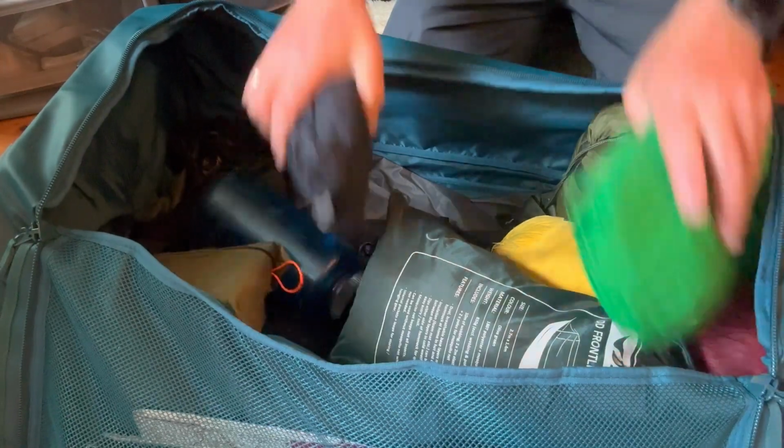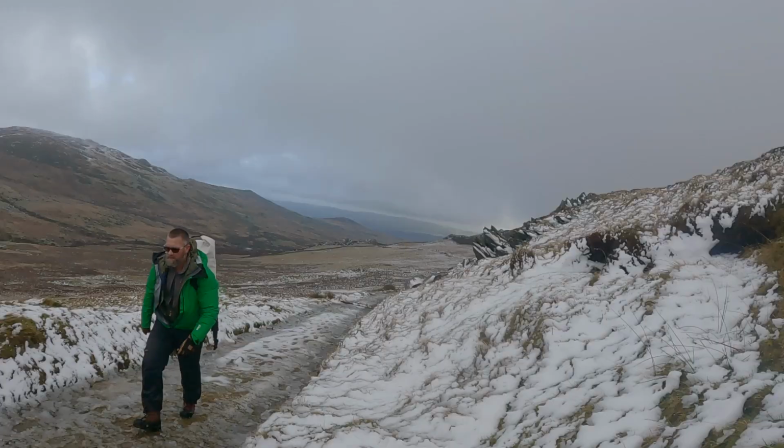Right, now wet gear. So wet gear, I've gone for packable wet gear. So jacket wise, we've got the Fjörn Skuld, and that is just a really, as you can see there, lightweight packable jacket.